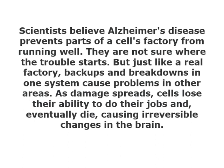Scientists believe Alzheimer's disease prevents parts of cells' factory from running well. They are not sure where the trouble starts, but just like a real factory, backups and breakdowns in one system cause problems in other areas. As damage spreads, cells lose their ability to do their jobs and eventually die, causing irreversible changes in the brain.